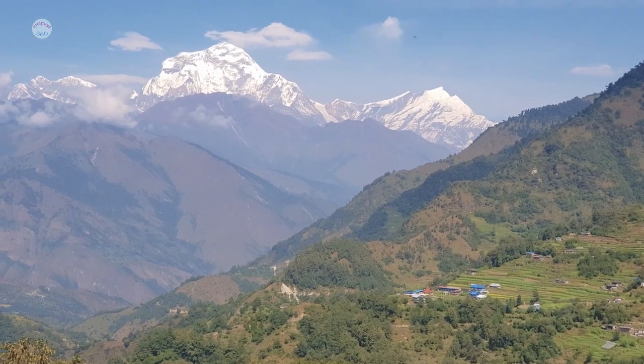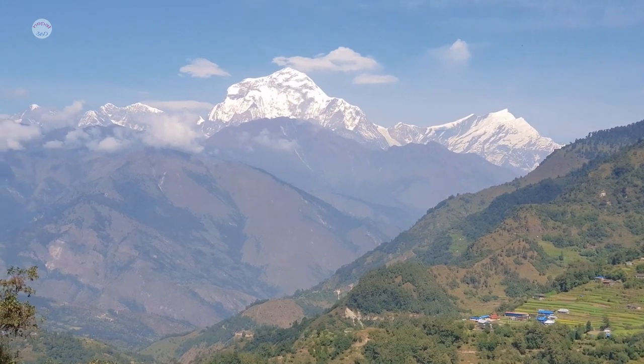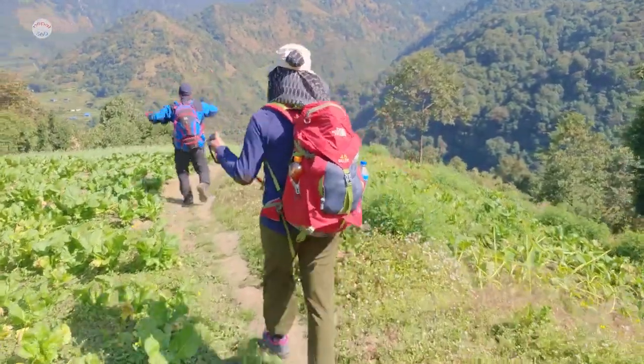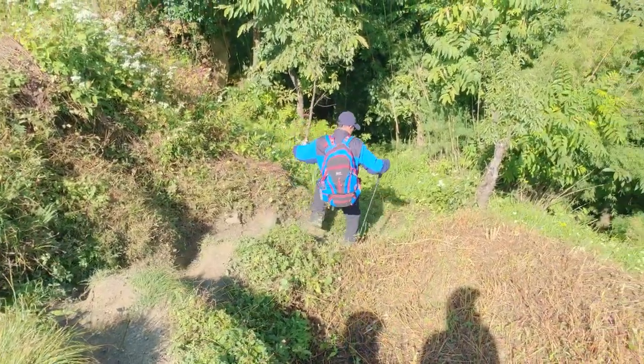We can see the village of Swanta down below, and in the background, the towering peaks of Mount Dhaulagiri and Tukuche. With a beautiful countryside landscape surrounding us, we continue downhill through the farmlands.